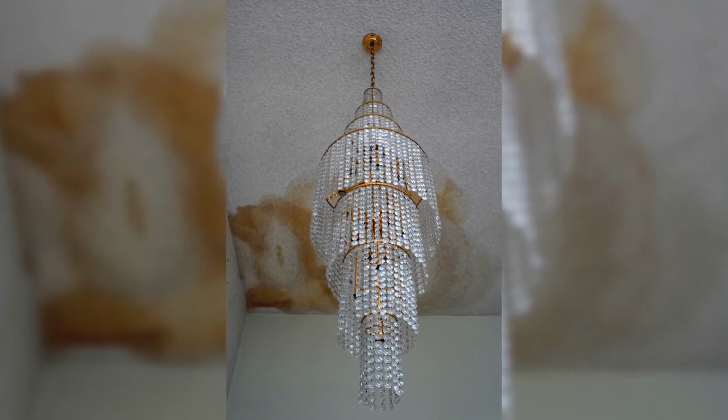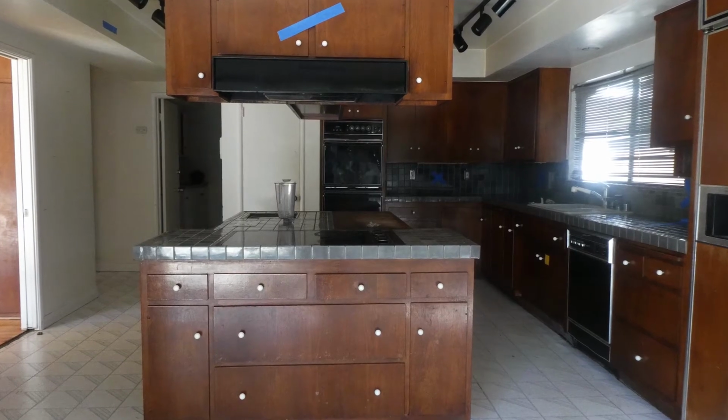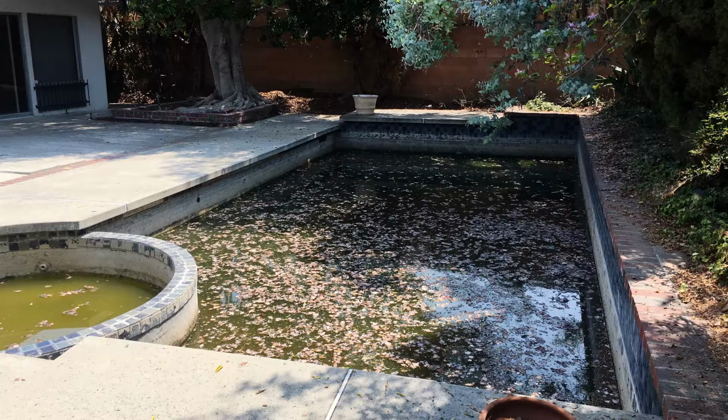The condition of the house was, it pretty much needed everything. So you were immediately met with mold, significant amounts of mold in the entry, in the kitchen, in the laundry area. That was pretty much everywhere. So that was one big hurdle, but it was also a realization that the roof had been leaking for years, if not a decade. A pool full of sludge.